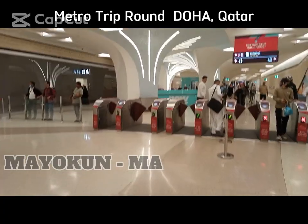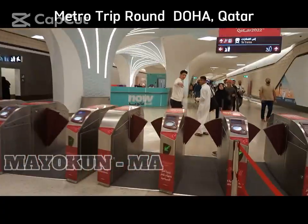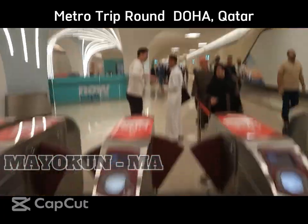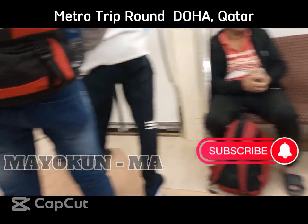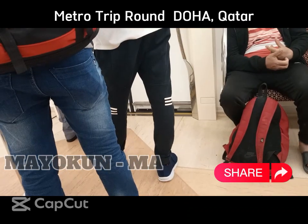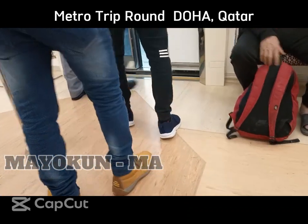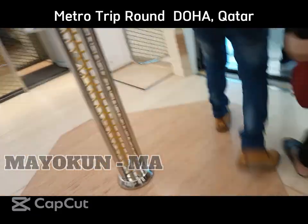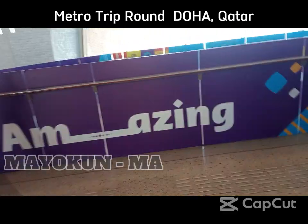As usual, you know I'll tap in to take the train and then I'll tap out at our next stop. We have just one or two more stops. Al Wakra is at the end of the red line, to the south of Doha. Because it's also a terminal, we'll be able to see Doha from inside the train.